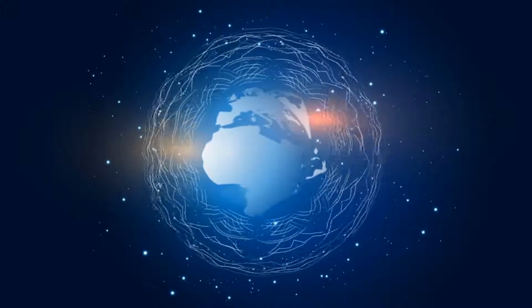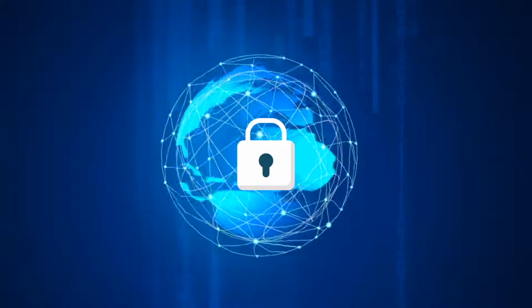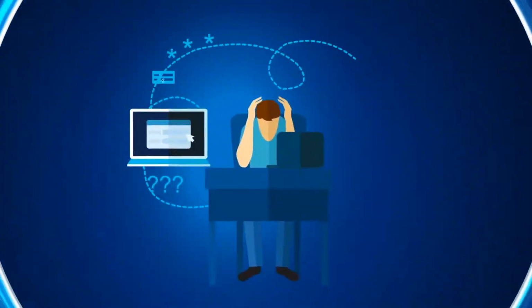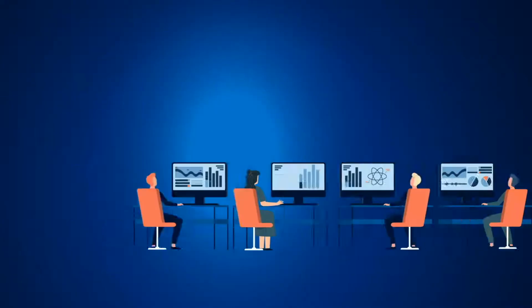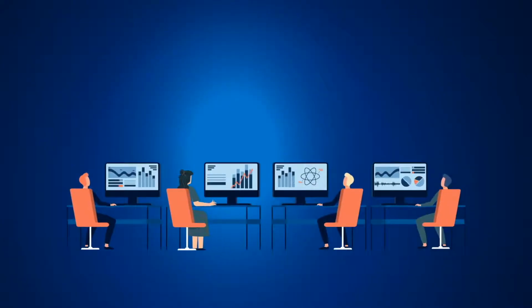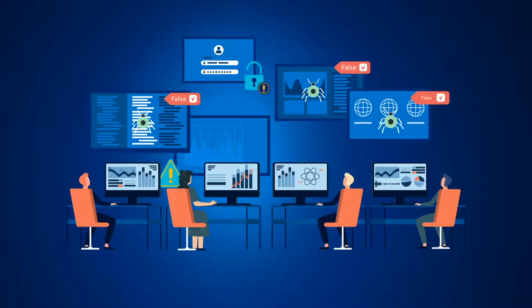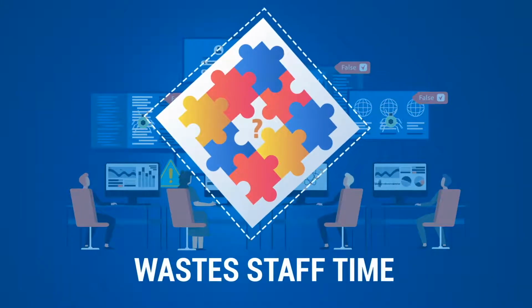In today's technology-driven world, cybersecurity takes precedence for those responsible for securing valuable data and assets. Security teams are overwhelmed with volumes of data that make it difficult to prioritize security investigations and response activities because the detection technologies they've installed are riddled with false positives or provide an incomplete picture that wastes staff time.